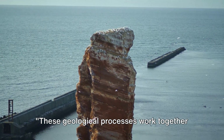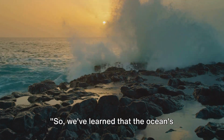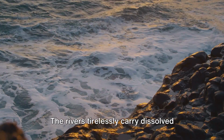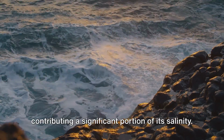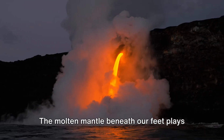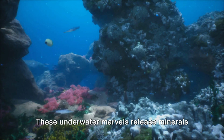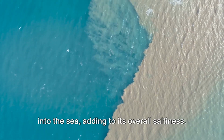These geological processes work together to keep our oceans salty. So we've learned that the ocean's saltiness is not just a random fact, but a fascinating tale of Earth's geological processes. The rivers tirelessly carry dissolved salts from the land into the ocean, contributing a significant portion of its salinity. But it doesn't stop there. The molten mantle beneath our feet plays a crucial part too, by powering underwater volcanoes and hydrothermal vents. These underwater marvels release minerals into the sea, adding to its overall saltiness.